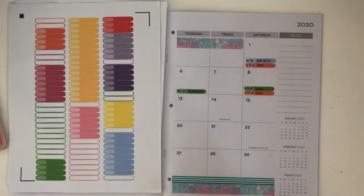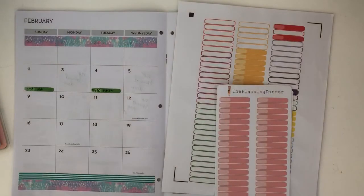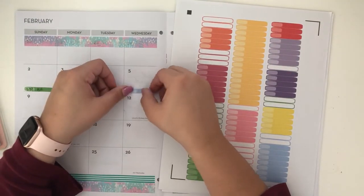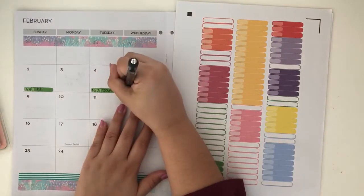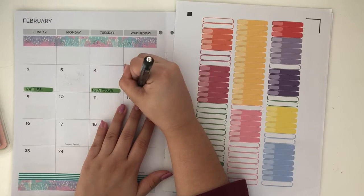And then the next one was on the 5th, which was a Wednesday, and I went to Michael's. As you can see, this is like a repeating pattern of where I go. But yes, so I spent $1.29 at Michael's.